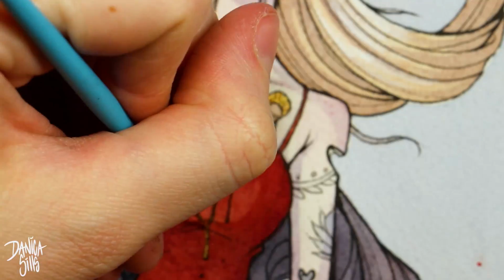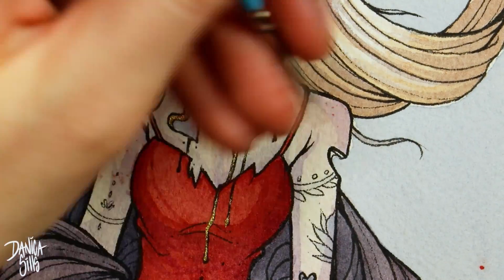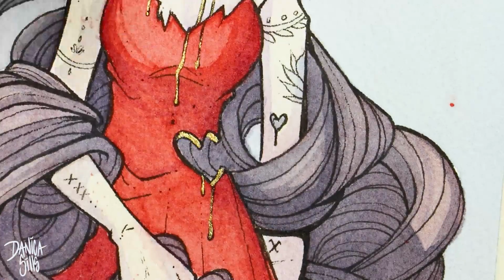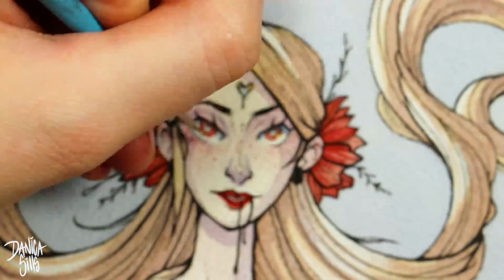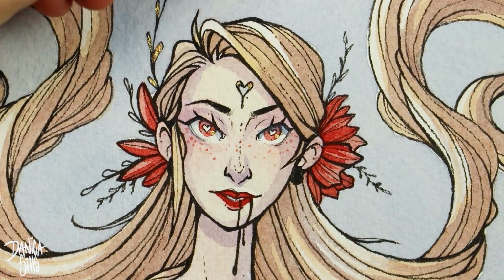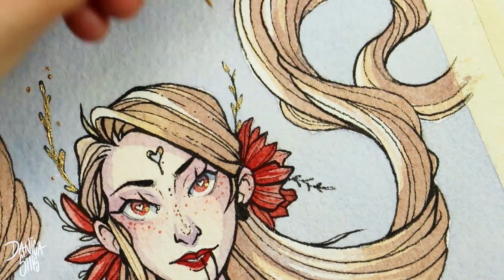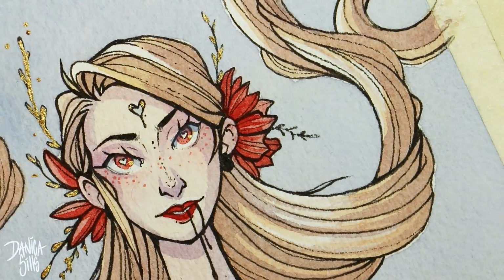But I put it down where it needed to be first, inside the hearts, and then I added a few specific embellishment areas. I put some in her flowers and some on the rings in her hands. And I also did make sure that I put it in like the little blood drips that are coming down from the hearts so that it connected with the inside of the heart itself.